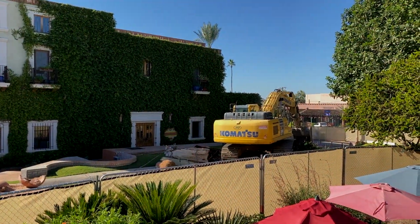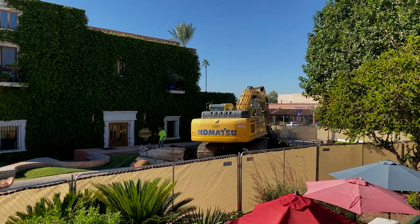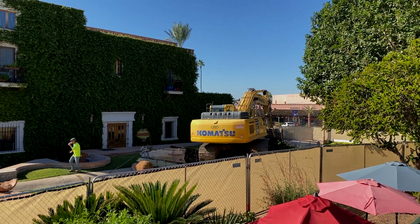Okay, here I am. I moved up into the loft area of the Old Town Tavern, and I'm shooting some video. What's happening? It's starting to tear it apart now, huh?